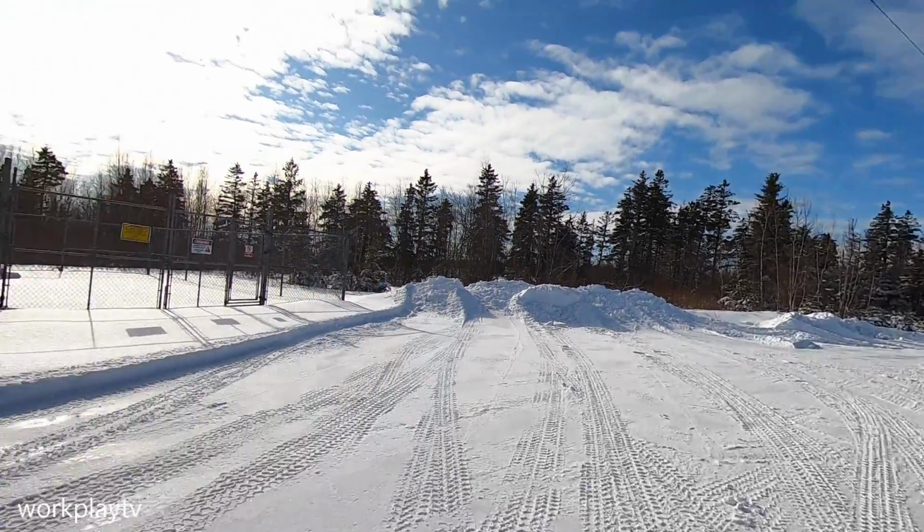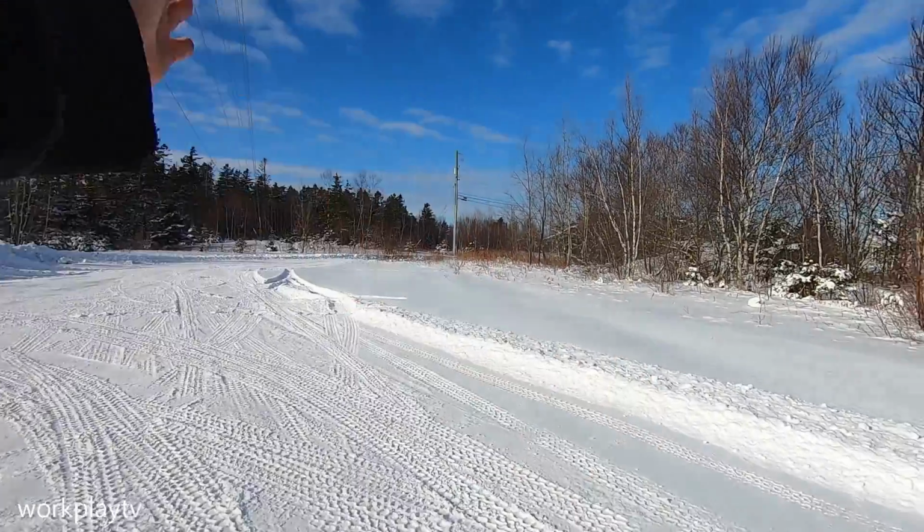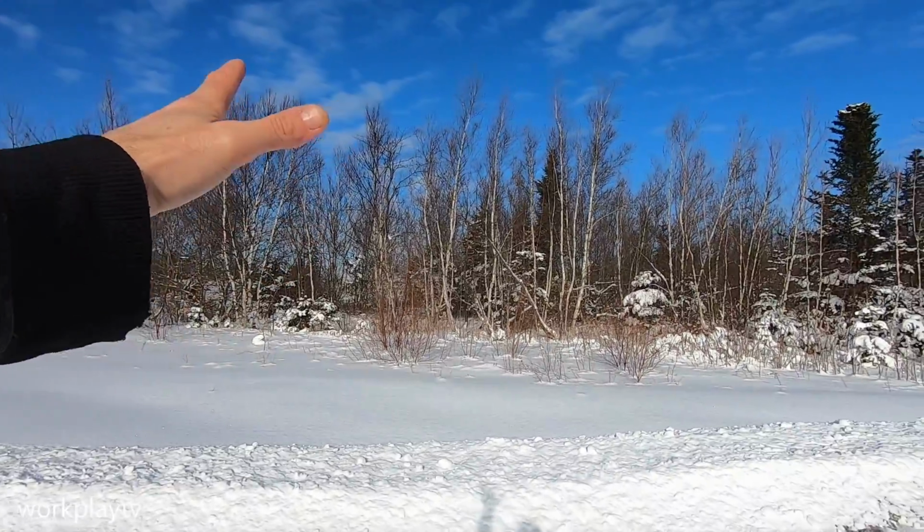Alright guys, so I'm gonna clean up the front of the step here, clean up in front of the gate, take this corner off, and that is it. We're done. I gotta check on the host, make sure everything's good. But anyway guys, that is it for today. Just another little day in the life of what I do sometimes. Every day can be completely different.